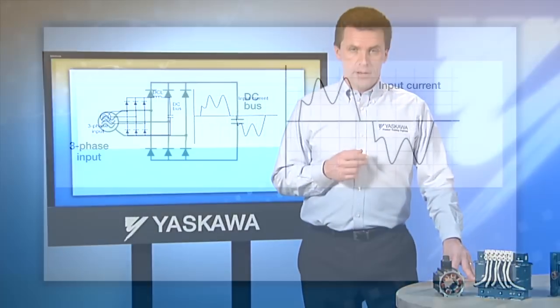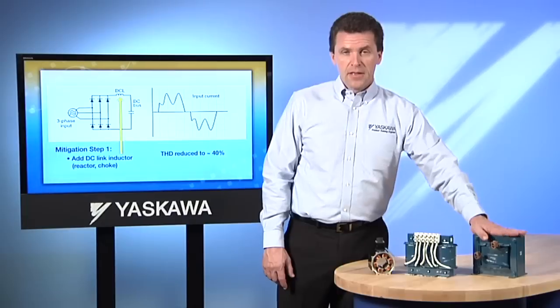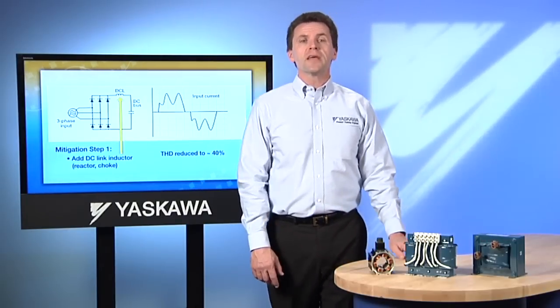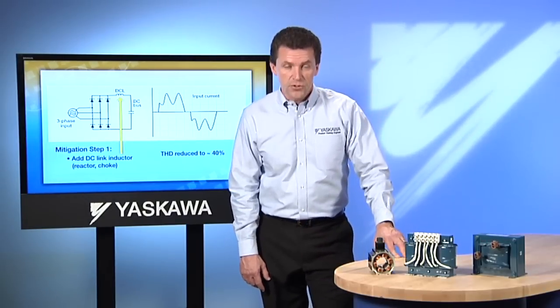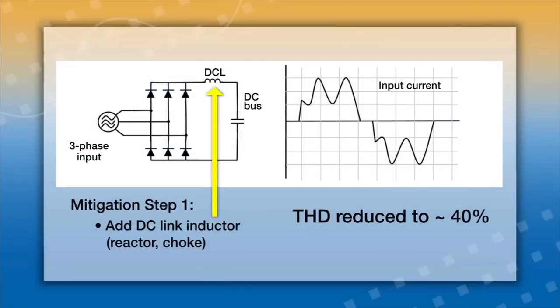Mitigation step 1 is to add a DC link inductor, otherwise known as a reactor or choke, in front of the DC bus capacitors of the drive. An inductor is a good way to begin making the waveform more continuous or more sinusoidal. You can use an inductor to reduce your THD to about 40% in certain situations.